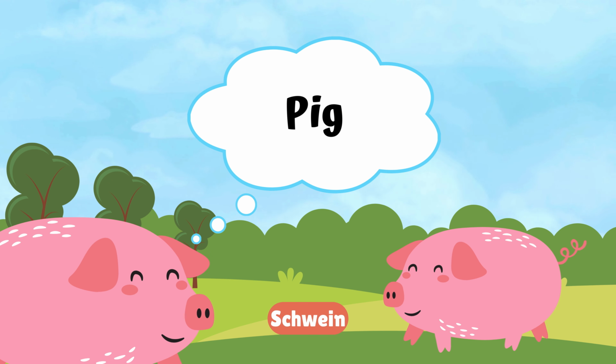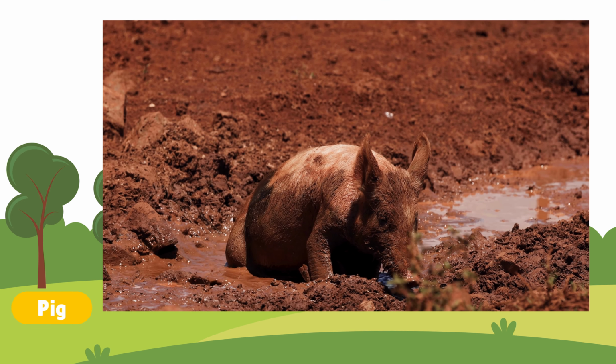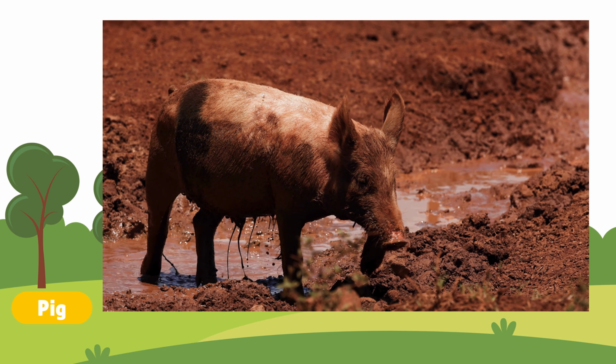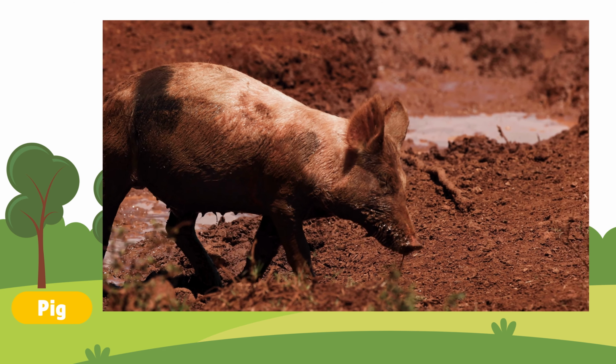Pig. Look at this happy pig rolling in the mud. Say hello to Porky the pig. Can you say oink, oink? That's right. Pigs love to roll in the mud to stay cool. Isn't that silly?